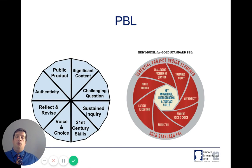Hi. When we talked, you did a review of a number of projects. So at this point, let's talk a little bit about those projects and some things that you might have seen. On the left is the way IU12 looks at PBL, and on the right is how the Buck Institute looks at PBL. And we see a lot of correlations between these.